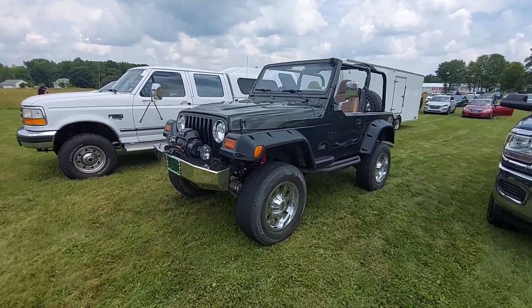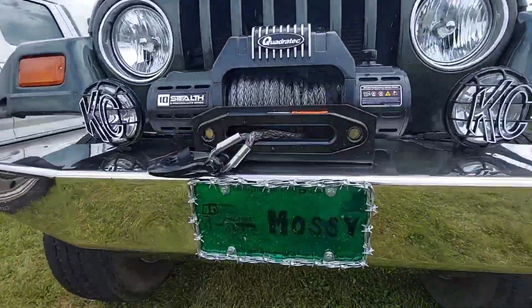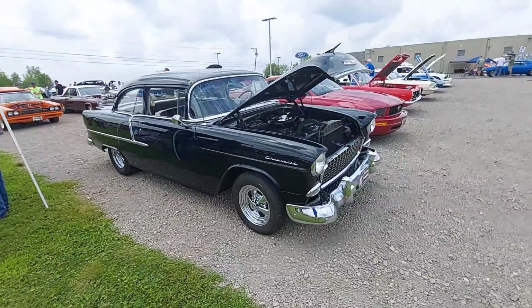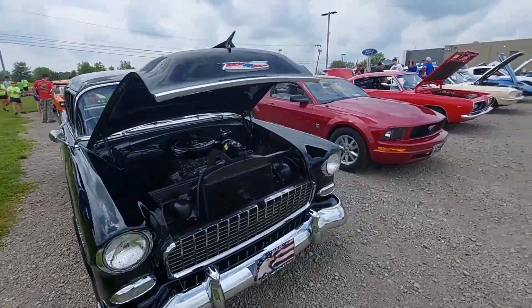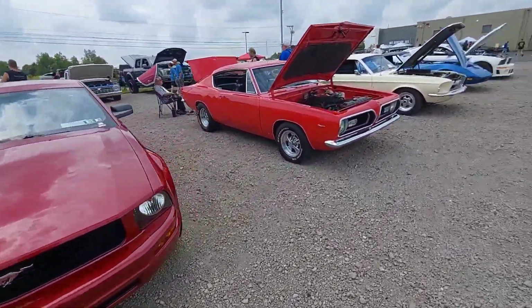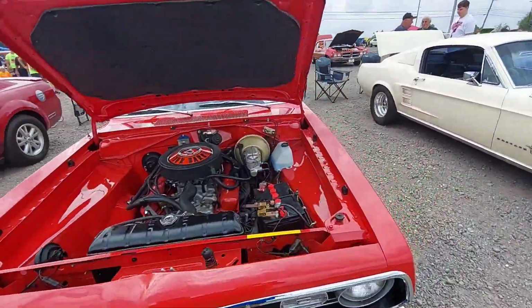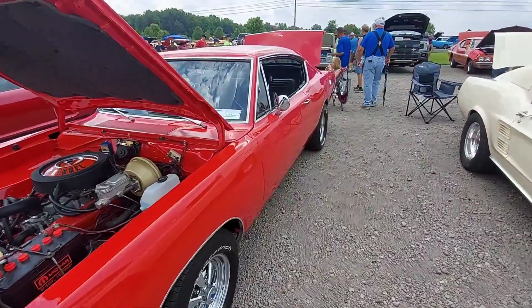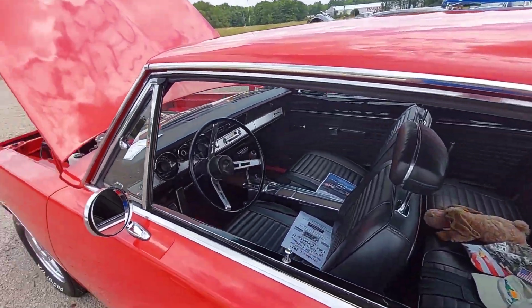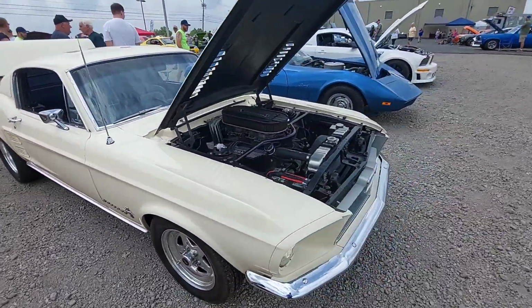'97 Jeep TJ. '55 Chevy. S197 '05-'09 Mustang. Nice Barracuda. Small block Mopar. 1969. '67 Mustang Fastback with an FE.